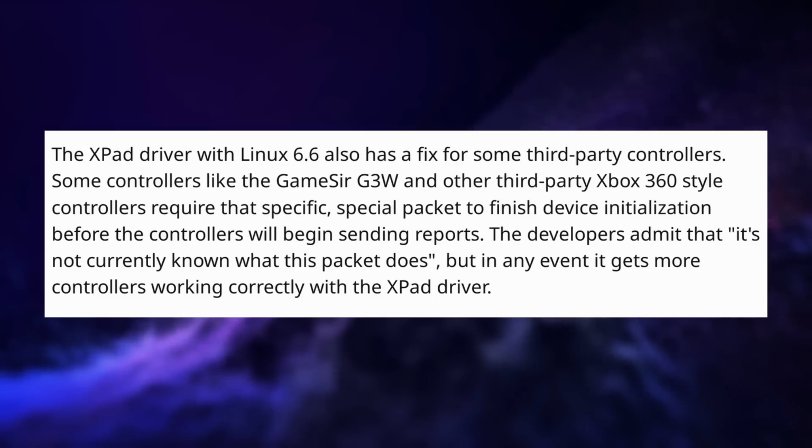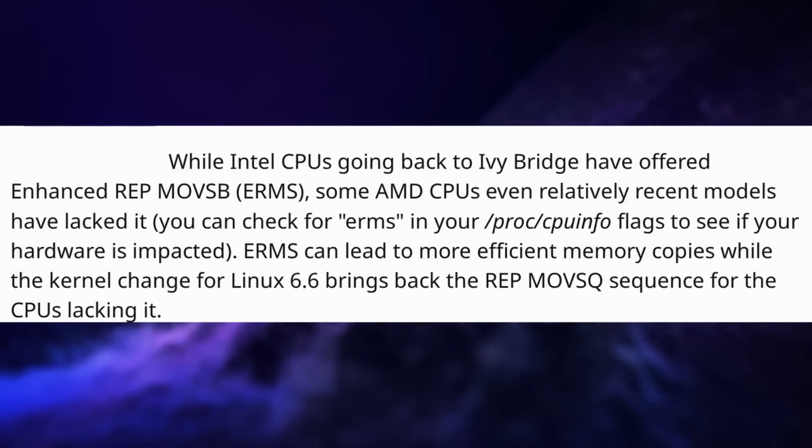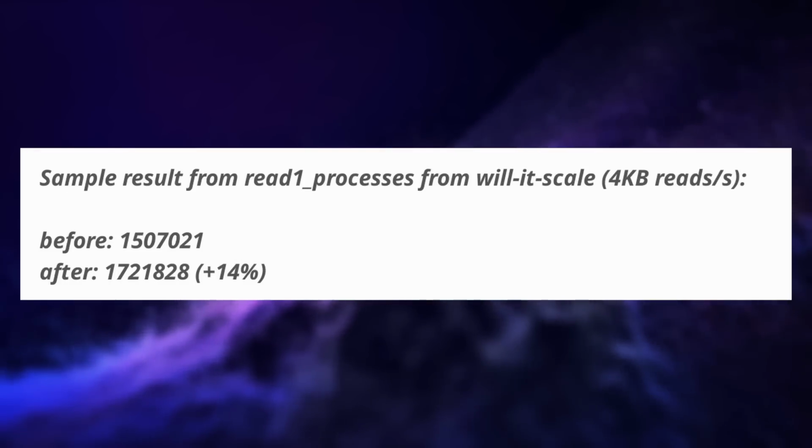We also have some updates to the XPad driver for game controllers that will land in the kernel 6.6. This should improve support for Xbox-like third-party controllers to make them work like a 360 pad, basically. As per performance improvements, we have some optimizations for certain AMD CPUs that don't have ERMS, which is a feature that allows to move memory around more efficiently. Some recent AMD CPUs do not have access to this, and so there's a patch for the kernel 6.6 to improve performance for these CPUs, up to 14% faster memory-related operations.